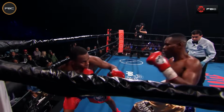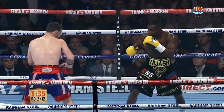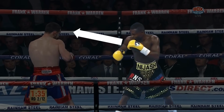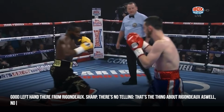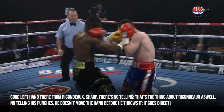in his boxing stance. Rigondeaux's guard positions his rear hand diagonally, reducing the movement needed to align it with his opponent's head. Good left hand there from Rigondeaux. Sharp. There's no telling. That's the thing about Rigondeaux as well. There's no telling his punches. He doesn't move the hand before he throws it. It goes direct from where it is.